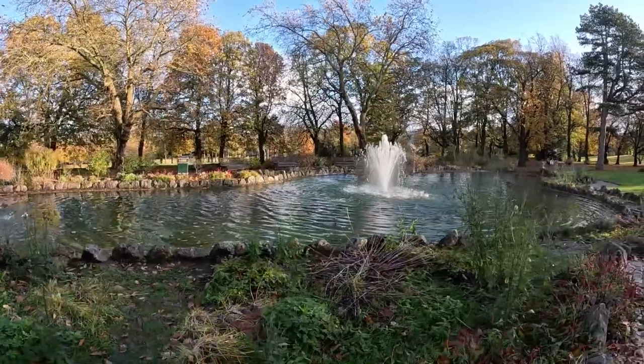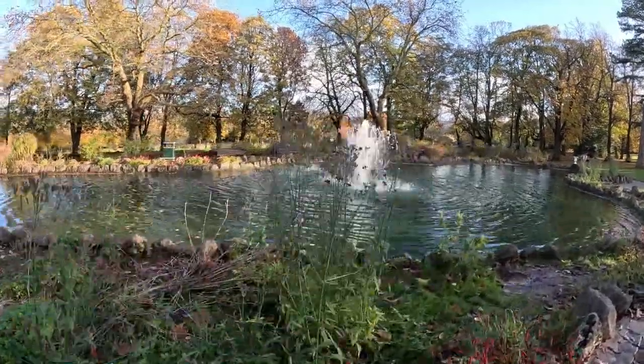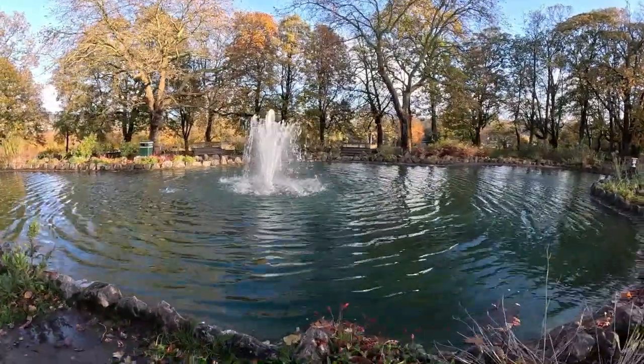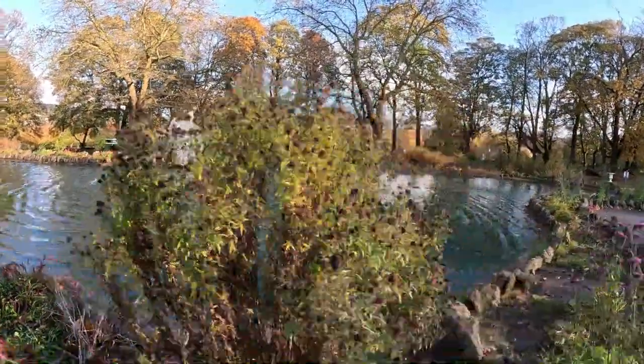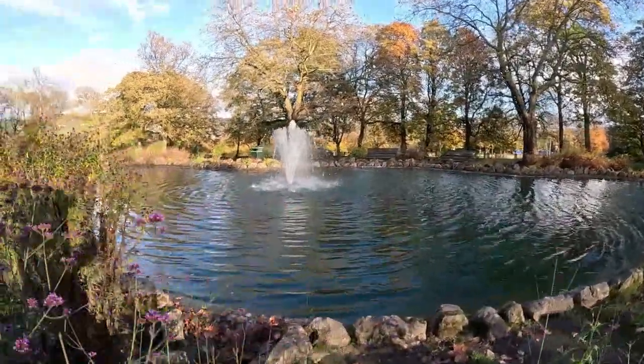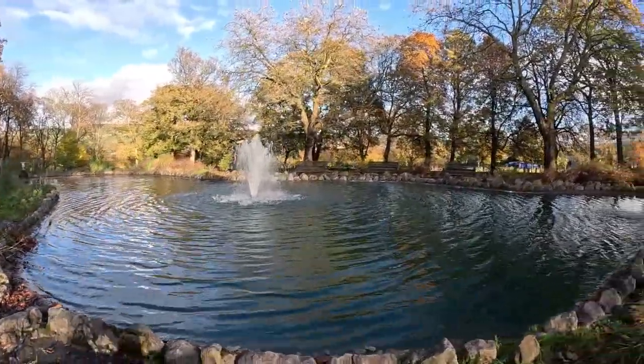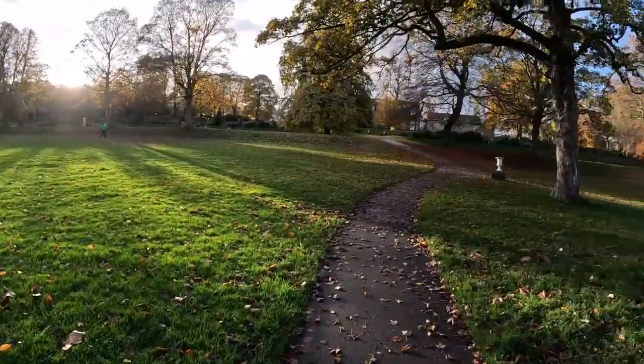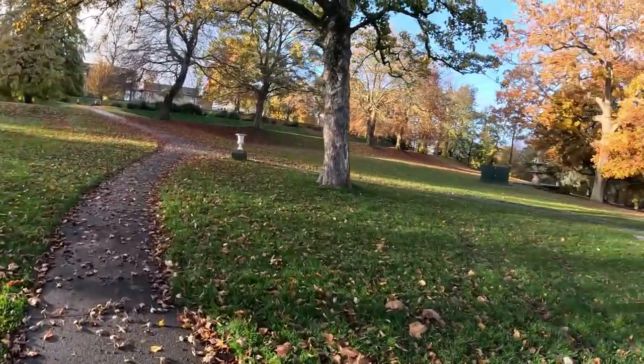So this is a pond. Not sure if there's any fish in there. Looks absolutely amazing though, doesn't it? Look at that in the background. Beautiful. Right guys, you know the drill, I'm going to pick it up once I get inside of the museum.